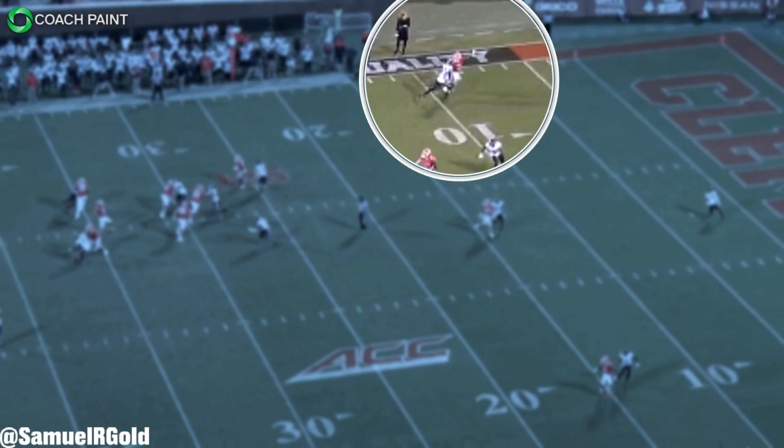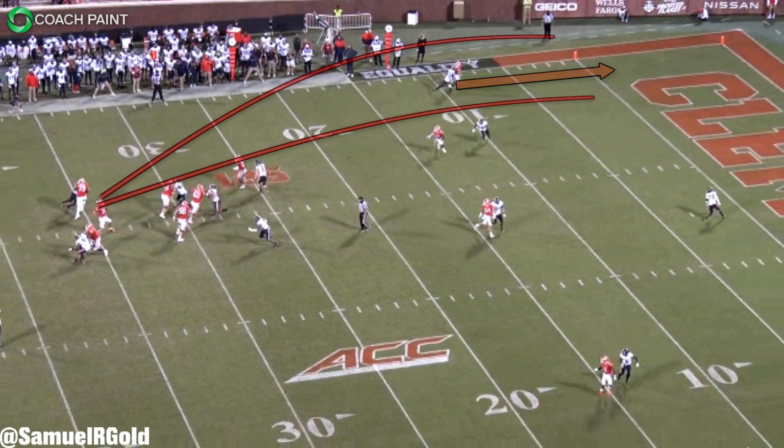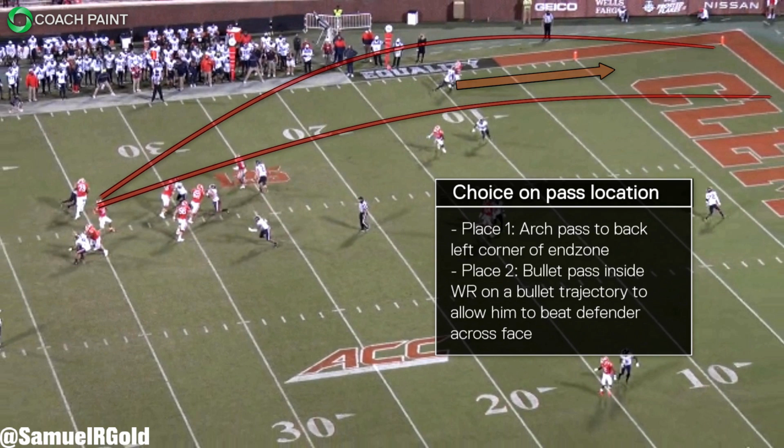As you can see, the receiver has the defender on his inside hip pocket, but he still signals back to his quarterback that he's open for a potential throw. This is an extremely ballsy thing to do. You have to have a high level of trust between your quarterback and your wide receiver in order to merit any type of throw on this one.